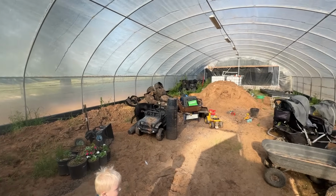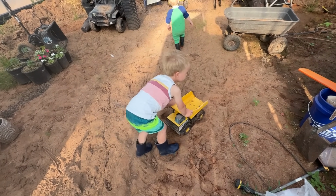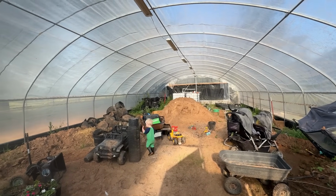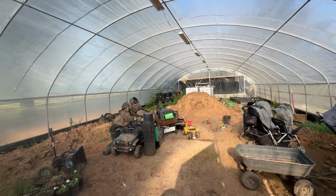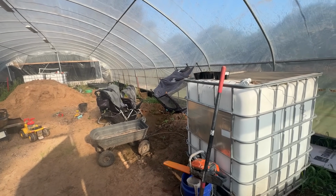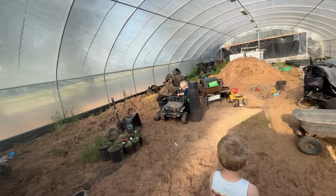Welcome, y'all, to the greenhouse. It is a pile of stuff right now, but we're fixing to fix that, right? We're going to start getting this thing laid out, getting it put together so that we can actually plant in it because we're getting a little bit behind. I think no matter what, we're going to try and plant some plants today so that we have stuff growing and then we can transplant it here in a little bit.